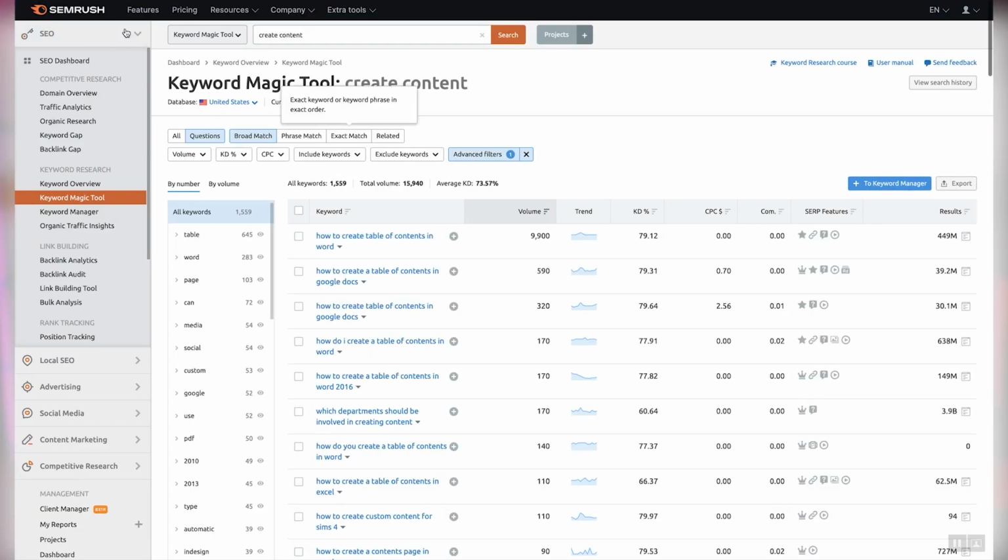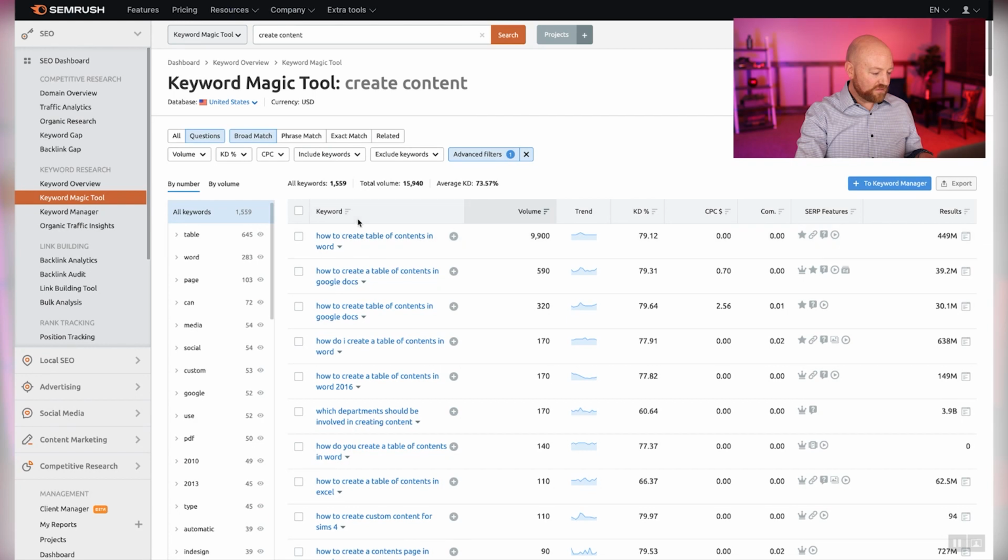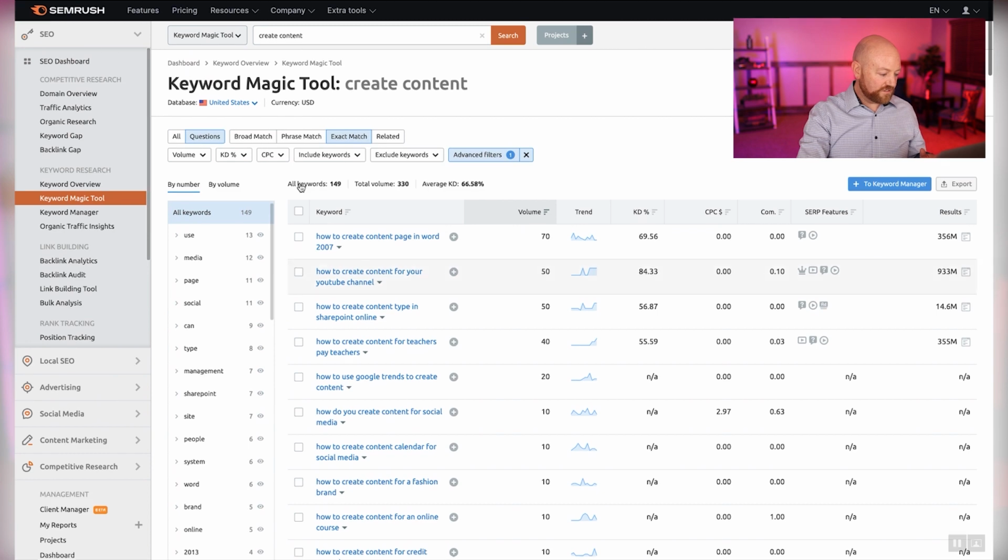What about create content? I bet there's going to be an abundance for that topic. I kept on the same filters. All right, how to create a table of contents in Word. Let's probably skip that one. It's got too high of search volume for my liking anyway. And I want to get rid of the word table, because table of contents isn't really what I'm looking for. In fact, what if I do an exact match? There we go. So you can play around with it and try and exclude words like table, or you can do a phrase match, but let's take a look at the results we've got here.